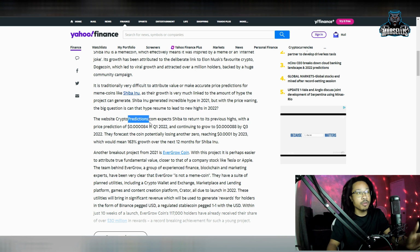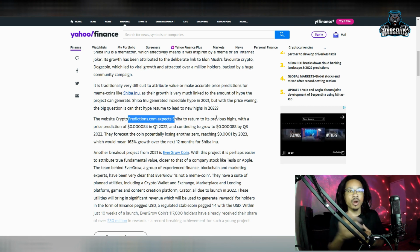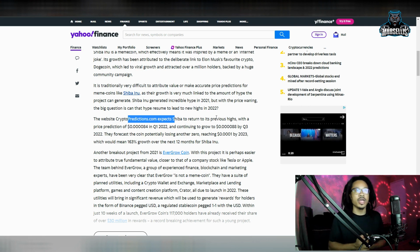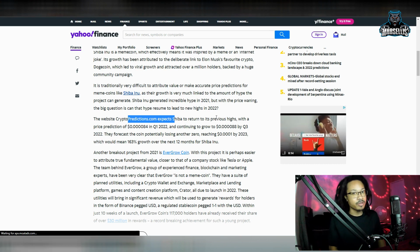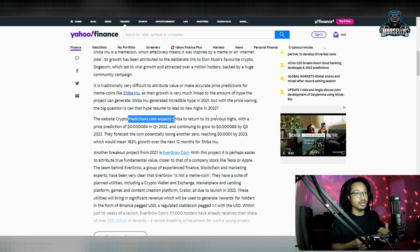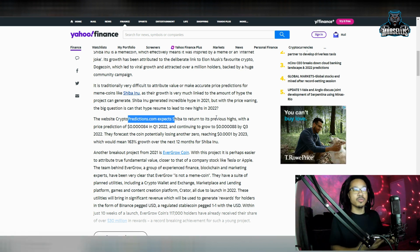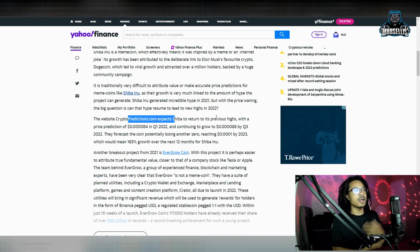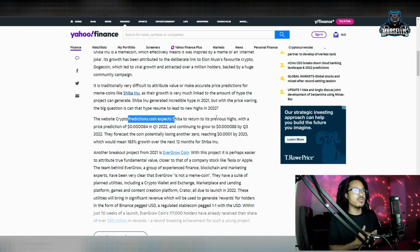So crypto price predictions expect Shiba Inu to return to its previous highs with a price prediction of 0.0084 in Q1 2022. And Q1 is actually in like 3 days. So literally, they're saying next month, which is going to be January, in like 3 days, we're going to get to 0.0084. That was pretty much our all-time high. And that's going to be happening in Q1 and continuing to grow to 8.8 by Q3. And they said by Q3 of 2022, I think it'll be more than 8.8 at Q3.